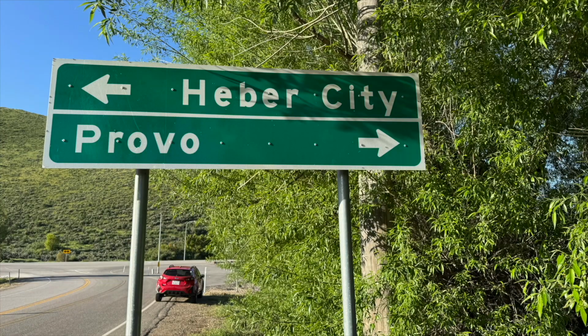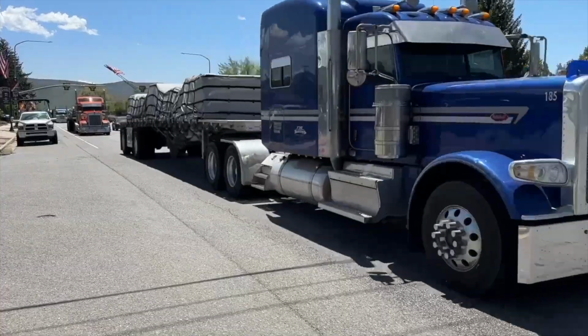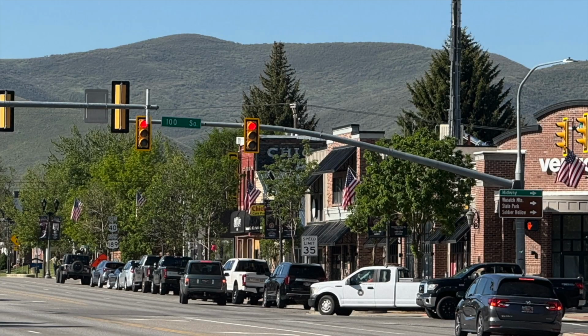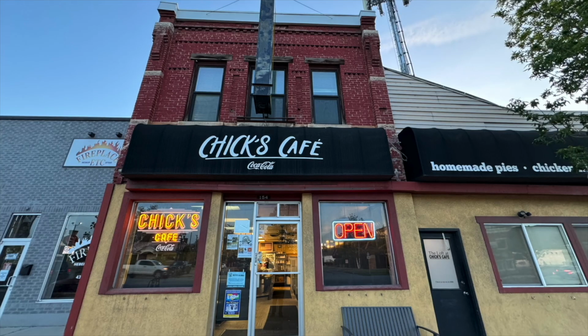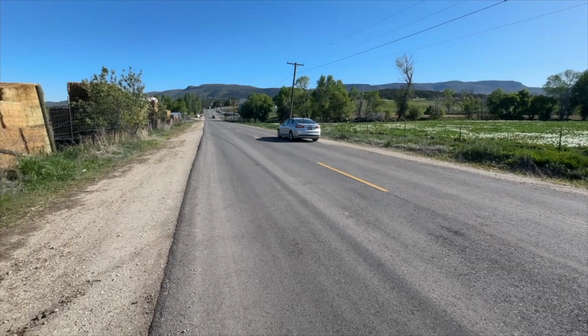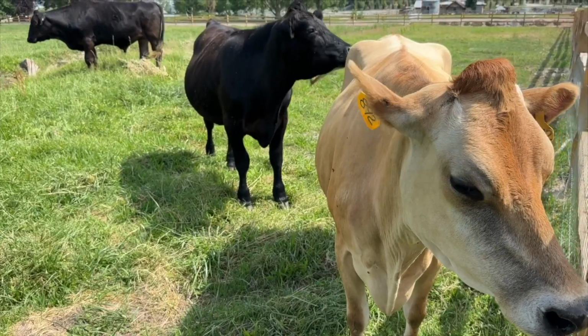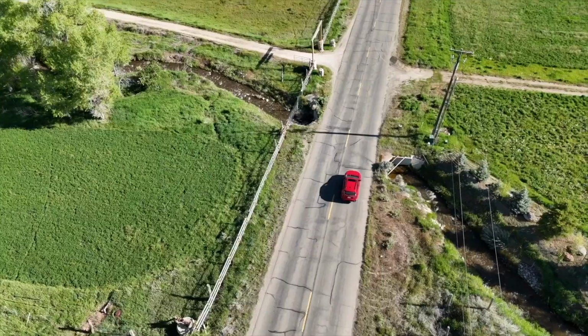Next stop, the town of Heber City, population around 18,000. Heber has seen huge growth in the last few years as a more affordable alternative to nearby Park City. It's a residential and farming community, great for getting photos of animals and enjoying the amazing back roads for views.